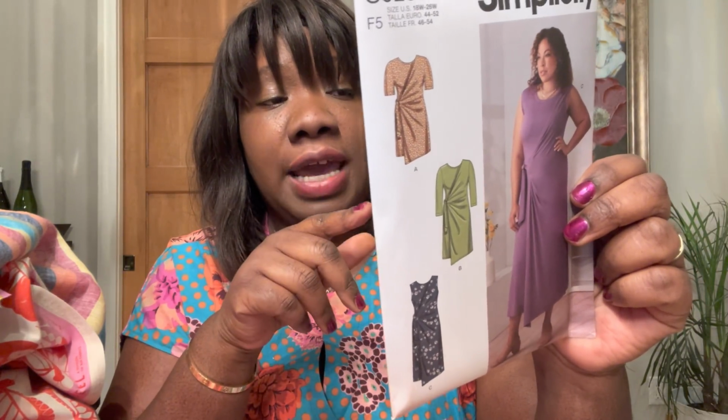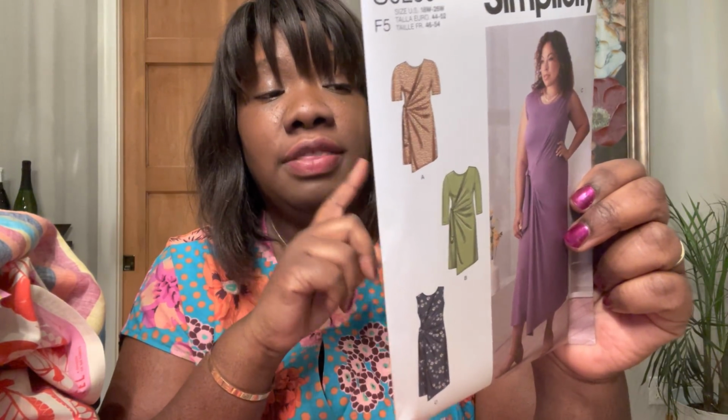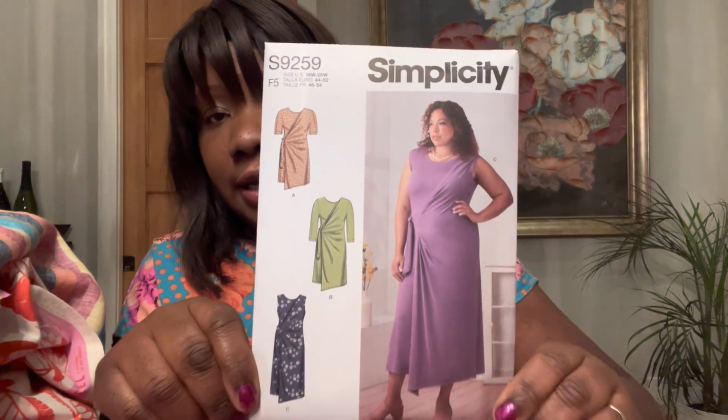Wow. So the finished hip on the 34 is 60 inches. So that's a really generously sized pattern, pretty inclusive. For the size range that I have, the 18 to the 24, that finished hip is from a 44 for the 18 and then a 50 for the 24. Cute. So this is Simplicity 9259.